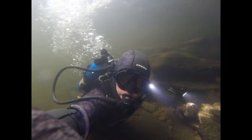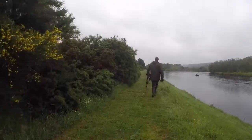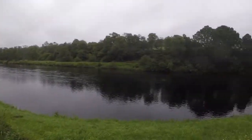Good day again. We've been taking in all the Marine Scotland listening devices, but this one here at Orton's is in 6 feet of water, so I'm going to have to maybe swim for this one.